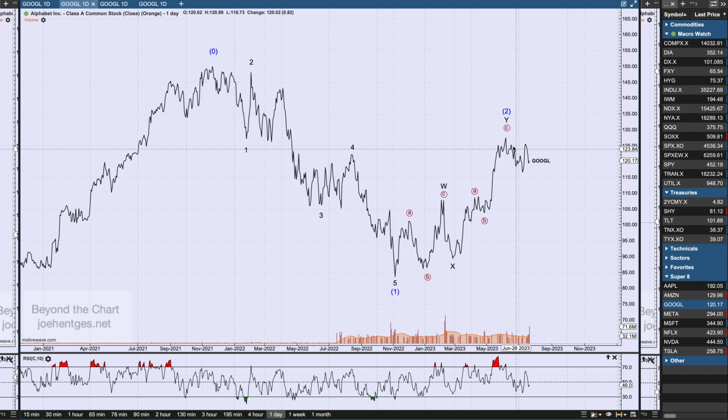And now Google has come down, snapped back, and now looks like it is coming back down. So that's the picture we've got on Google. Looks like a complete intermediate wave 2. We'll watch and see if we get continuation and see an impulse type wave start to fill out to the downside on Google. Let's take a look at Microsoft next.